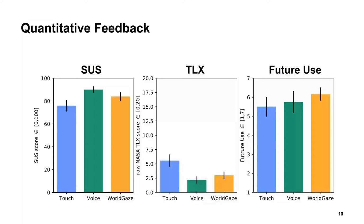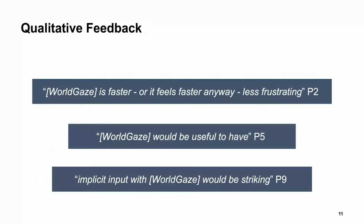Similarly, for the raw NASA-TLX, we also conducted a Friedman test, which revealed a statistically significant difference for the main effects. In this case, post-hoc analysis revealed a statistically significant difference between voice and touch, positioning touch with the highest workload. Finally, for the question about possible future use of the system, there was no statistically significant difference for the three different types.